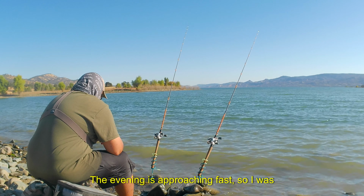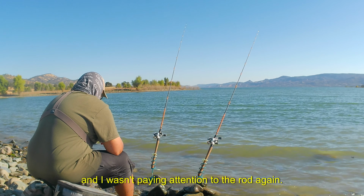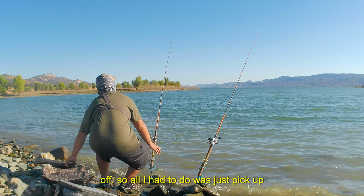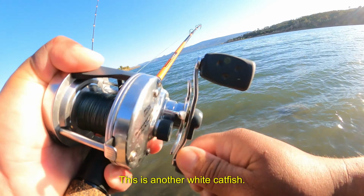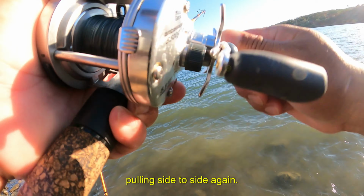The evening is approaching fast, so I was on my phone and I wasn't paying attention to the rod again. This time, the left-hand rod really took off, so all I had to do was pick up the rod and start reeling. This is another white catfish. I know it's a white catfish because it is pulling side to side again.